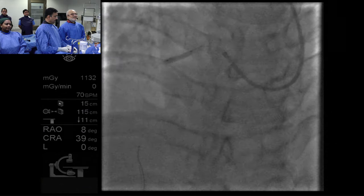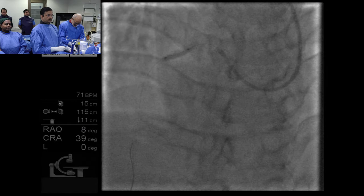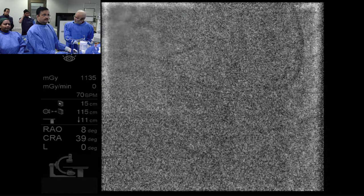So, Tejas, do you routinely post-dilate after IVL? Do you routinely do that?